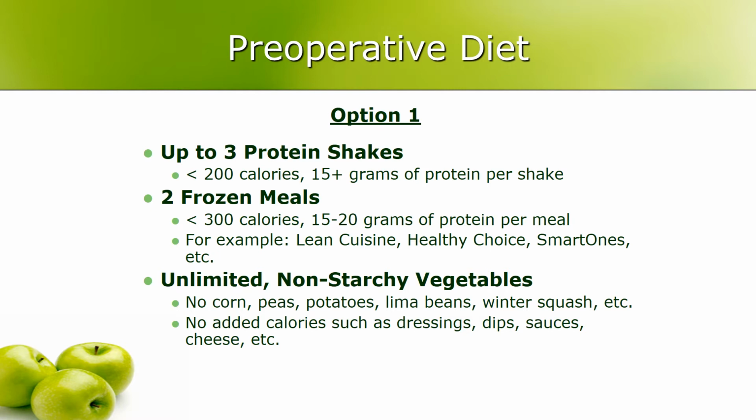So options for this are going to be Lean Cuisine, Healthy Choice, Smart Ones. Some of the Atkins meals also fit the bill here. There's a lot of different varieties in the frozen section, so just explore and see what looks good to you.